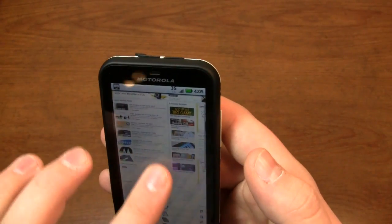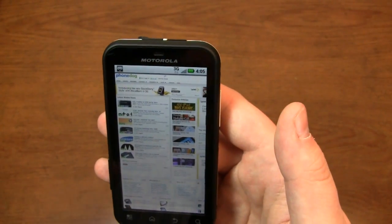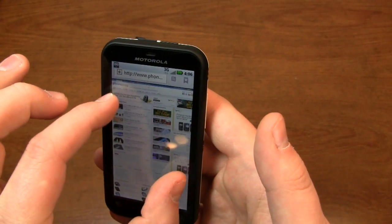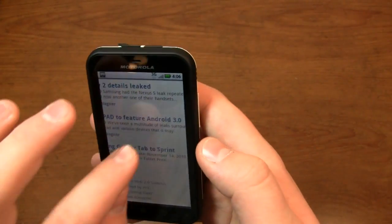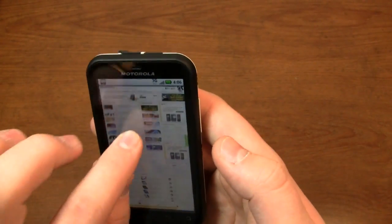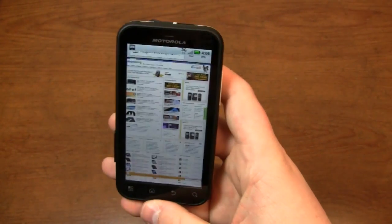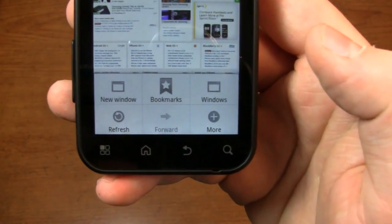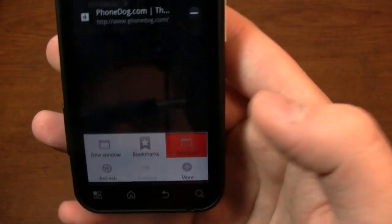But for those that are used to a buttery smooth pinch to zoom, up and down, open and close kind of thing, it may frustrate you. You can see definitely a lag there. Now you can double tap to bring in a particular part, like you can on all the Android devices. And then, of course, you can go down here and look at your bookmarks, add a new window, see your windows, refresh and do a couple other things. So let's have a look at the windows that are open.